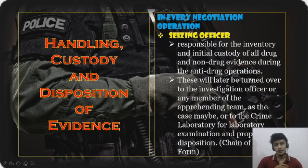And then we have here the next one. It says, in every operation, it is still under handling and custody and disposition of evidence, there should be a seizing officer responsible for the inventory and initial custody of all drug and non-drug evidence during the anti-drug operation. So that is the role of a seizing officer. What will the officer do later on?